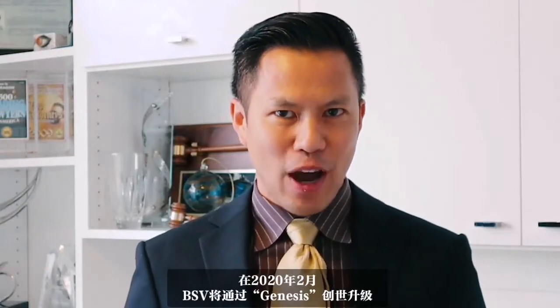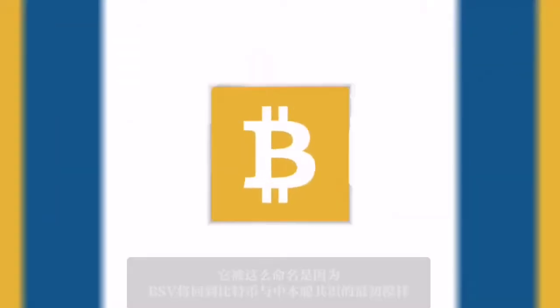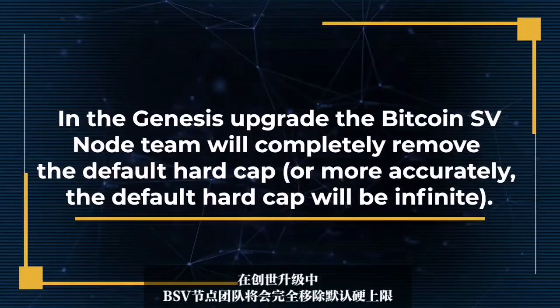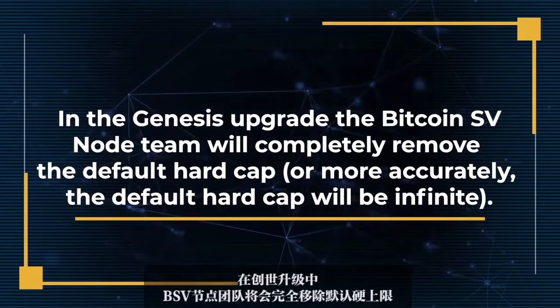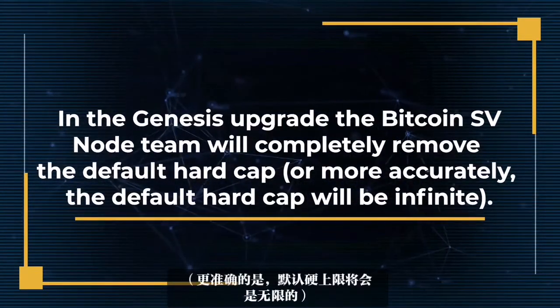What happens next? Well, in February 2020, the Bitcoin SV network will take another step and a final step in this important cultural transition with its Genesis upgrade. That's named because Bitcoin SV is getting back to the genesis of Bitcoin and the Satoshi protocol. In the Genesis upgrade, the Bitcoin SV node team will completely remove the default hard cap for block size. More accurately, the default hard cap will be infinite. This will open the door to infinite scaling of the Bitcoin SV network to whatever block size the market forces and miners believe are appropriate.